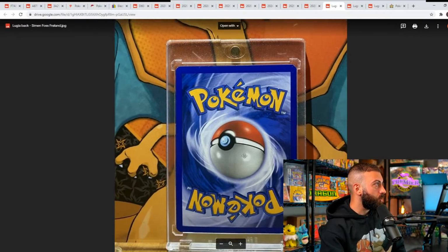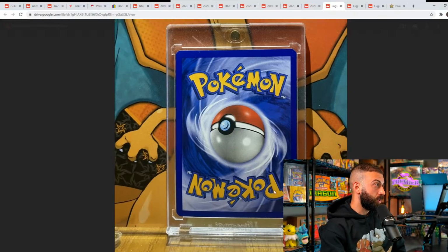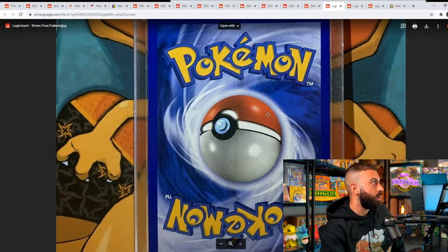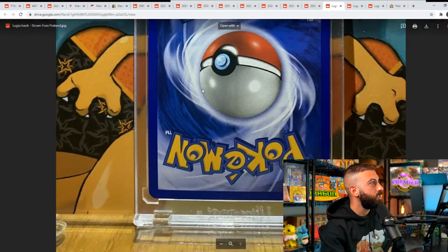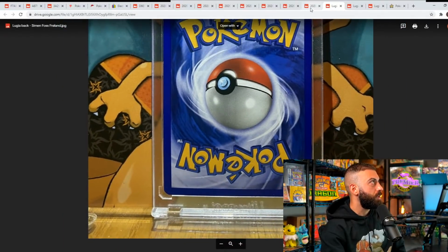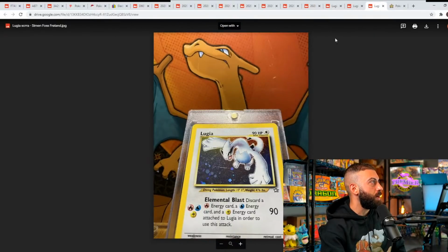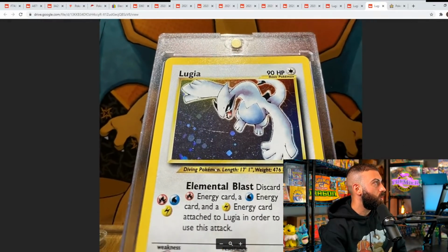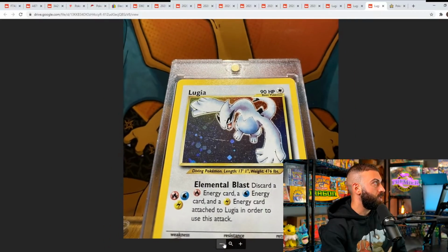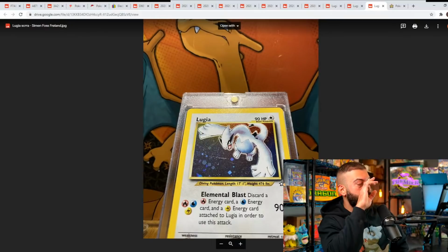In terms of what it might grade, it's tough to tell when it's in a hard case like this, but the back looks really good. I've seen a little bit of whitening up here. I can zoom in more, so you can see there's a little whitening. So you're not going to get a 10 on this. Not bad, though. The front, sure, there are a couple of scratches there. That's a pretty deep scratch right here. So you might be looking at something like an 8. You might get really lucky and pull a 9 on it, but I would think maybe an 8, and absolutely worth grading this up.